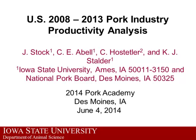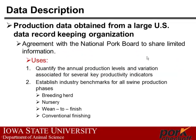As Chris mentioned, the production data that we're working with today was obtained from a large data record-keeping herd. They have an agreement with the National Pork Board to share limited information with really specified uses. And the first one really is to quantify the annual production levels and variation associated with several key production indicators, the things that you would normally benchmark your farm on for the various phases of production. For example, the breeding herd, nursery, wean to finish, and also conventional finishing.